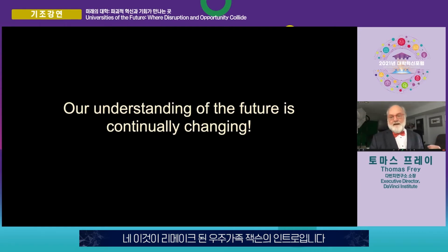So that's the remake of the intro to the Jetsons. And the reason I showed you that is just to make this single point that our understanding of the future is constantly changing. Everything is evolving and shifting, and we need to grasp that single concept from watching that.